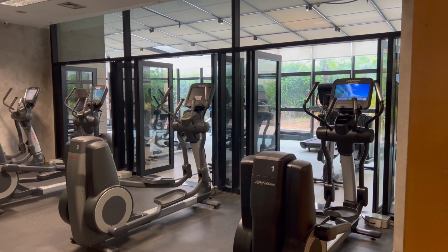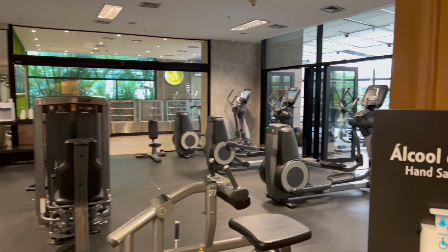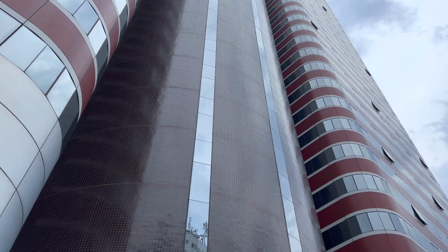The spa itself had a small reception area that the elevators opened directly into, and it was flanked on either side by a really good-sized gym and the outdoor pool, which honestly I felt like a bit more effort could have been put into.